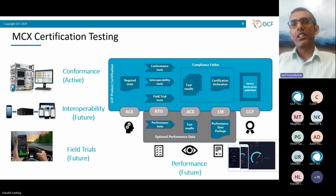So if we take a look at the scope of certification testing for mission critical, we're leveraging the standard GCF certification framework. So here you have conformance testing, which we launched with recently. But in the future, we'll be bringing in interoperability testing, field trials, and performance testing. But the actual testing methodology is using the standard GCF framework with the use of the ACE and the RTOs, identifying what the required tests are, executing those tests, and then doing the declaration.